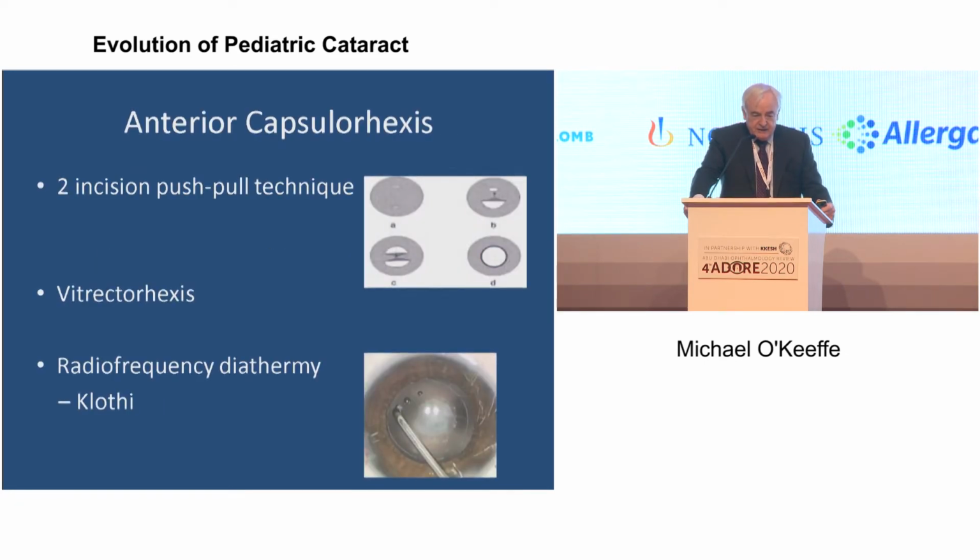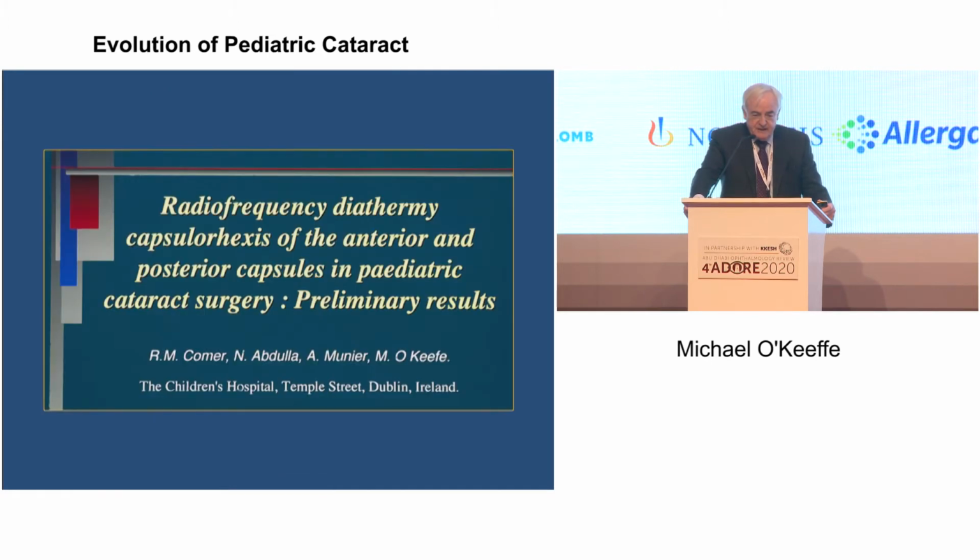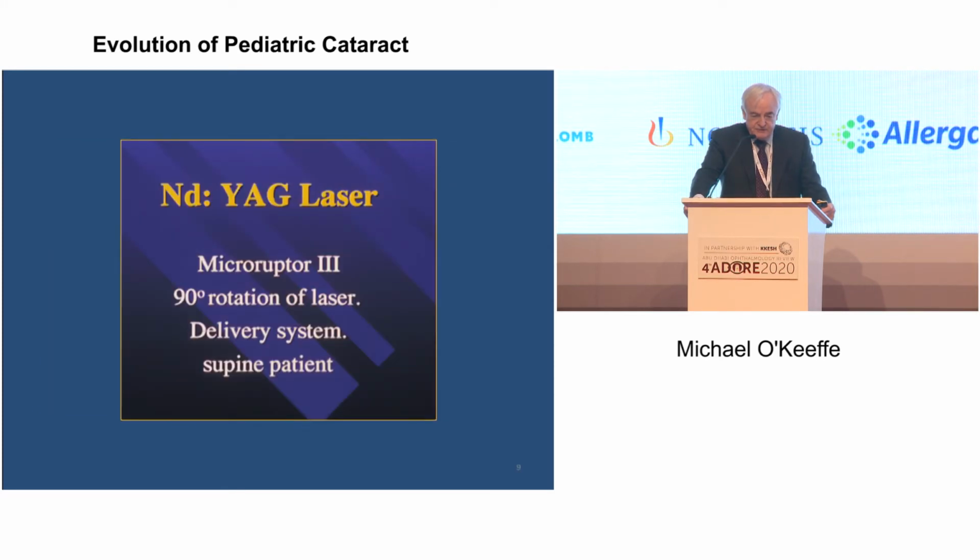The management of the anterior capsule is the first thing we come across. It's not like adults, and there are a number of approaches, such as the Ken-Nischel push-pull technique. Most people, I think, use the vitrector to do it. For years, I've used the radiofrequency diathermy Kloti system, which you can insert into the eye. It's very reproducible. We published studies on this, showing the results in both the anterior and posterior capsule.